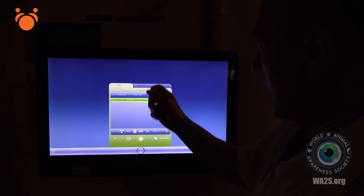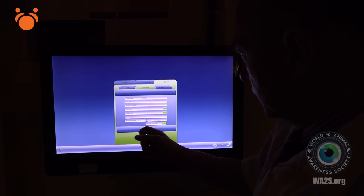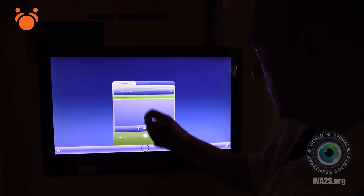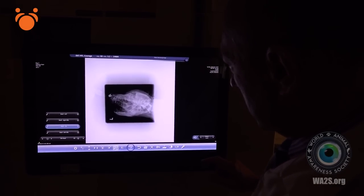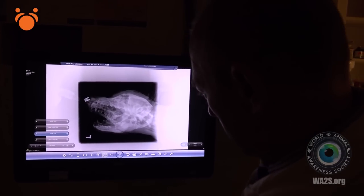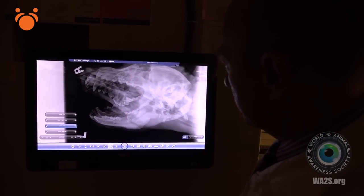So then if we go back to today, or go forward, I should say. This was just today, some fresh rays. These radiographs were exposed today. We can get this up to full size. We can even make it bigger if it makes it easier. Oh, that's great. Perfect.